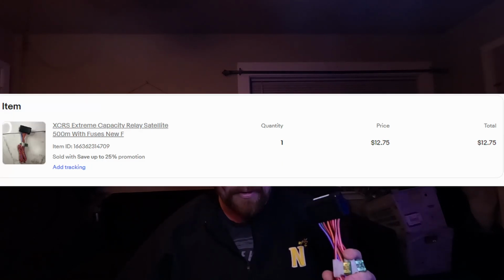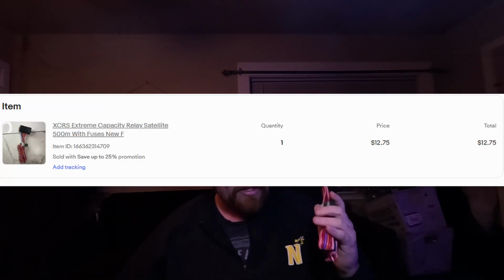I've sold a bunch of random little electronic wiring things like this. Especially, this is brand new. It's never been trimmed. All the fuses are still good. And it's an XCRS Extreme Capacity Relay Satellite 500M, whatever that means. This sold for $12.75 with free shipping. That was on a discounted, promoted listing thing that I did. So whatever, it's gone. It'll probably cost me $5 to ship it. Good sell there.